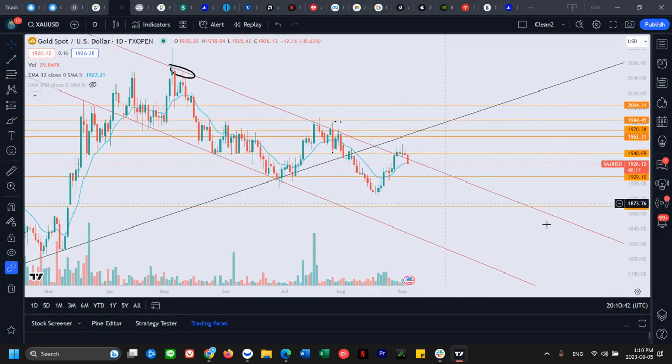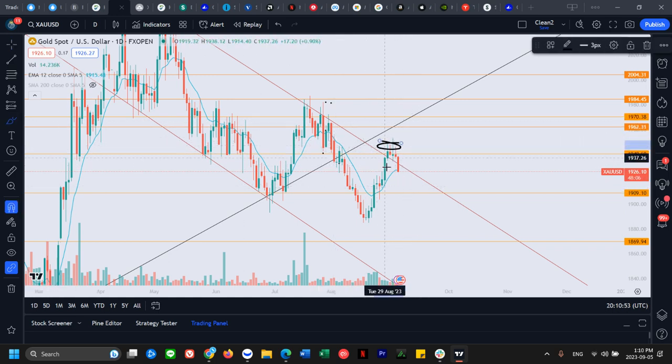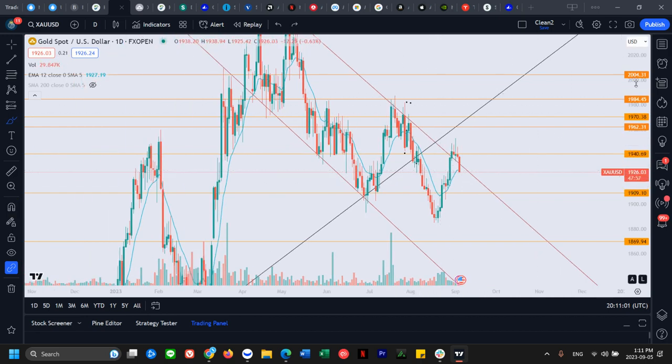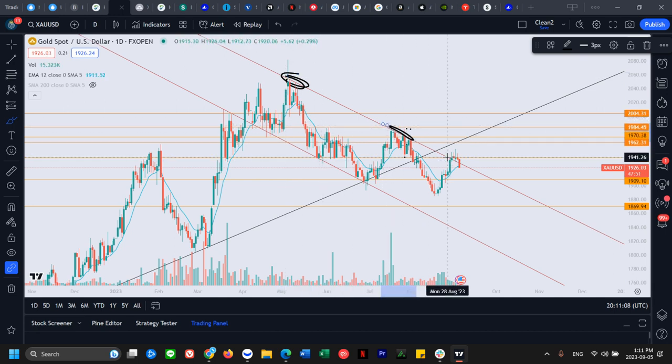Take a look at gold. Gold currently had this quadruple top where it was trying to test to get over this resistance, and it failed. And right now we are back into this mirror-looking trend line, which is here. Rejection. This was a break, and then it's a false breakout.